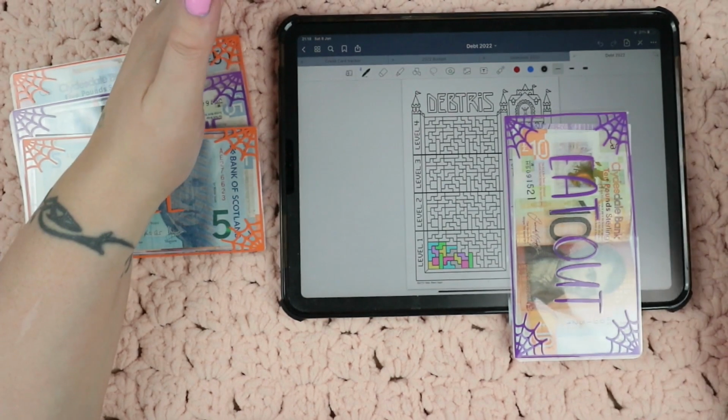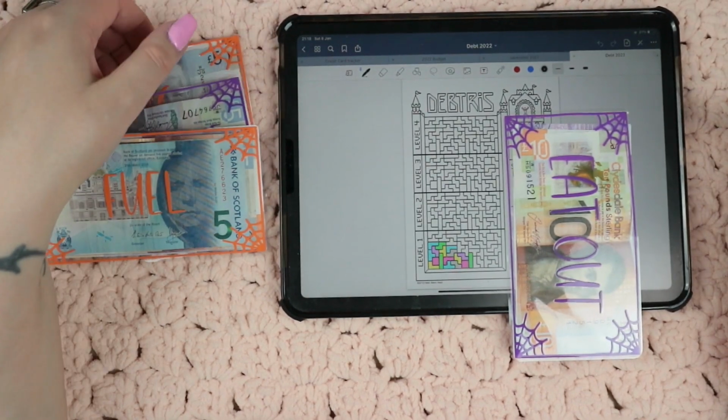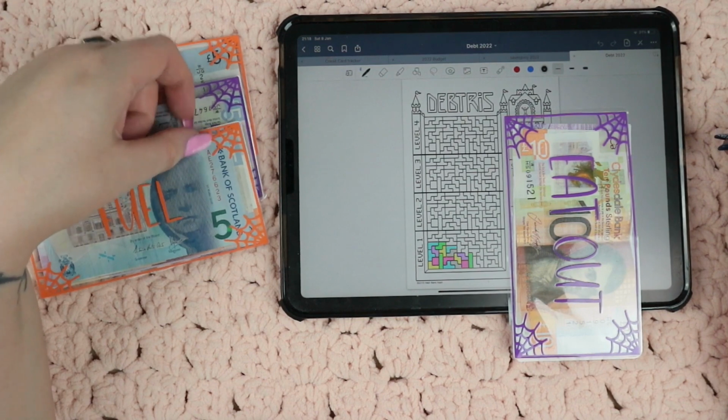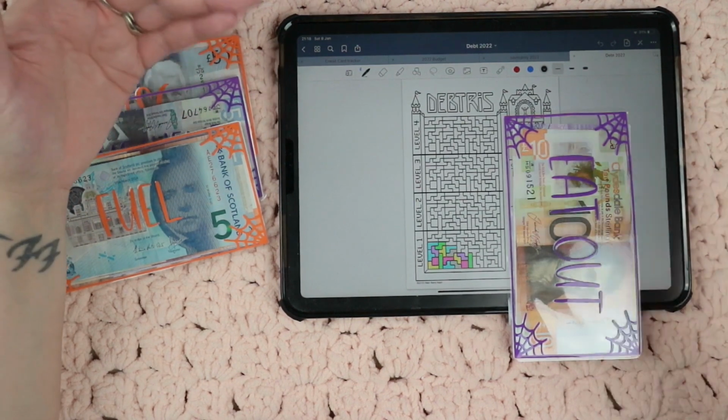We're not going to be able to pay it off quickly because of the way our income works. We don't have the money to pay it off quickly, hence the debt.